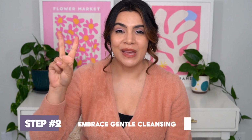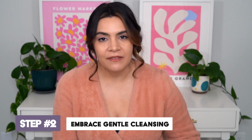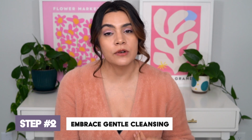Step number 2, embrace gentle cleansing. Now we want to look at our cleansing products. Hopefully we've cleared out any of the potential irritating fragrances and drying alcohols. Let's look at that ingredients list for some active ingredients like benzoyl peroxide, salicylic acid, vitamin C. This is not the time for that.